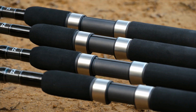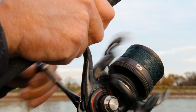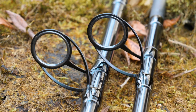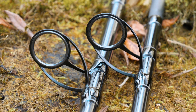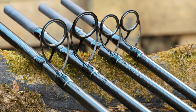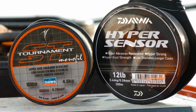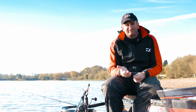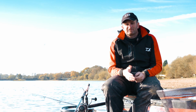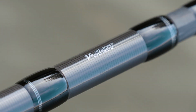Reel seat, we've got a Fuji down-locking reel seat, really comfy in the hand, makes locking the reel in place super simple as well. As we move up, for feeder fishing, I always like big guides on a rod. The Caster Range features SiC guides. They're slightly oversized, so they suit shot leader work and long distance casting, but they're also very light, very hard wearing. They can be used with both braid and mono, so they really can do it all.